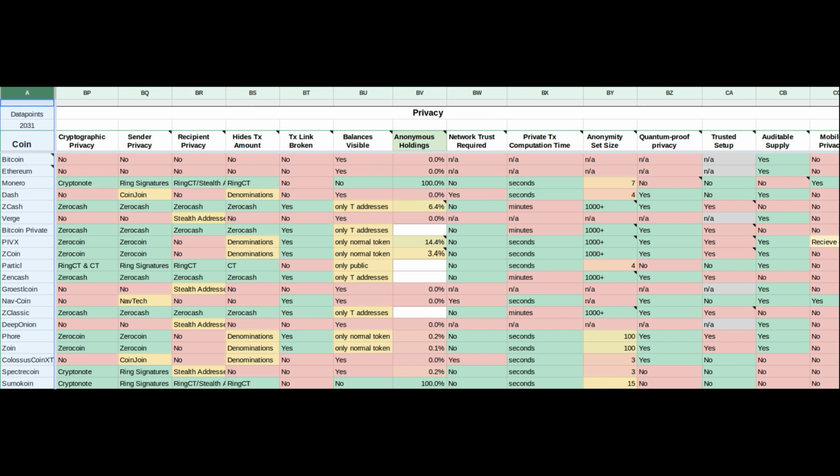But we're going to examine all these coins and the implications of their privacy protocols. I also want to add in the privacy protocol called Bulletproofs. That's the most recent privacy protocol to come out, and Bulletproofs significantly improve the sender and recipient privacy. They hide the transaction amounts. I don't know if it completely breaks the transaction link, but Bulletproofs are a great technology, and they really improve the privacy of many coins.